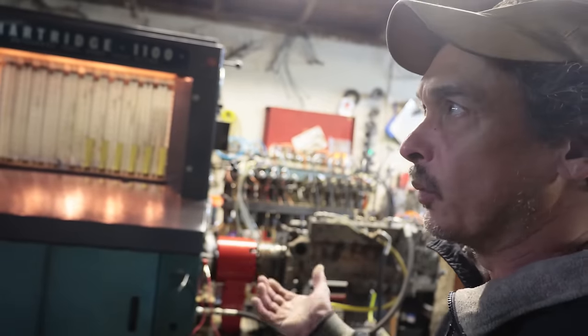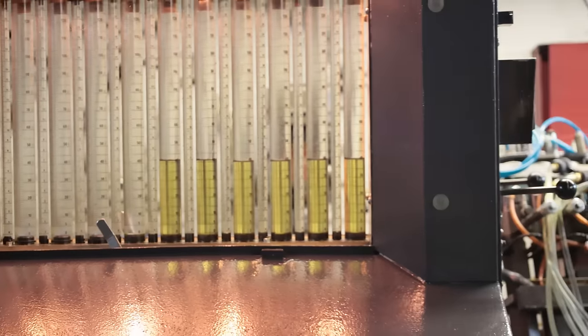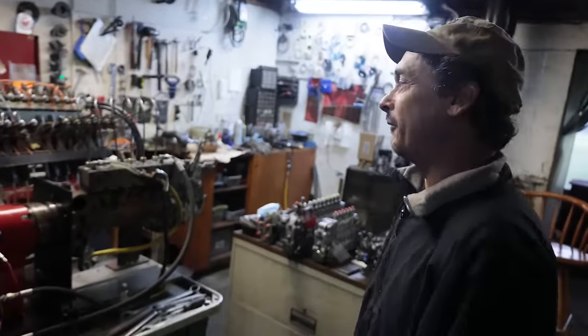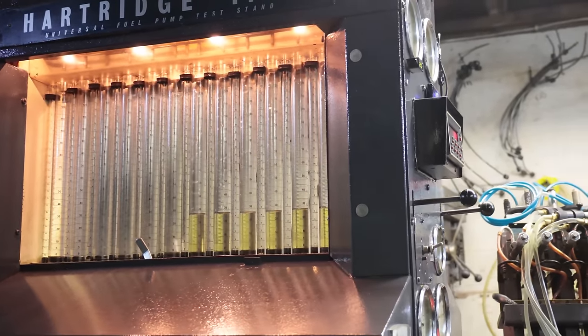Which doesn't make much of a difference. 400 cc's. So 40 at 100 strokes. If I do that 1,000 strokes, that's 400. That's a lot. So I can do high speed, low speed, and the test bed shows me the regulation, where it cuts in, cuts out.